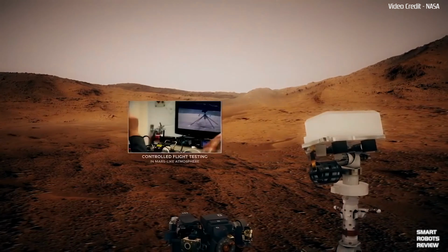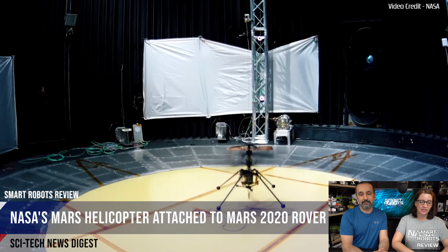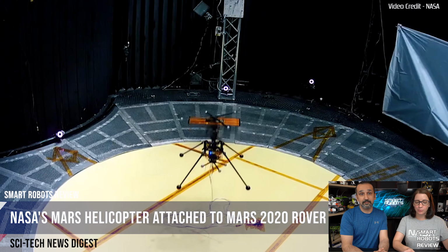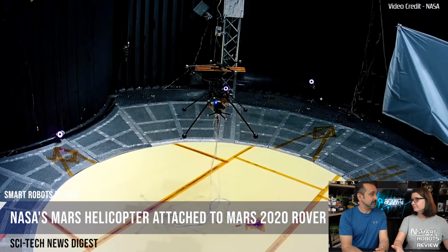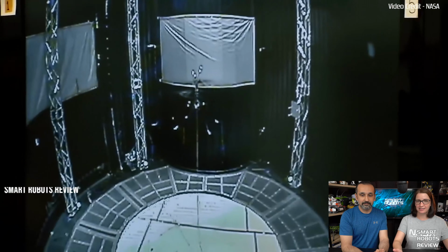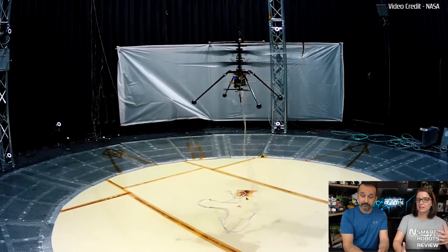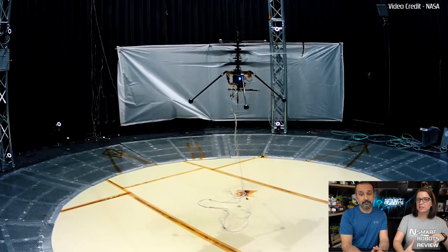So they have managed to find a way to create this helicopter that's going to be able to fly, hopefully, in Mars's atmosphere. They call it a high-risk, high-reward technology demonstration, which basically means if it were to fail, it wouldn't affect any of its mission. It's not going to be carrying any tools or any science experiments or anything like that. It's just going to be testing whether an autonomous controlled flight in Mars's environment is even possible.